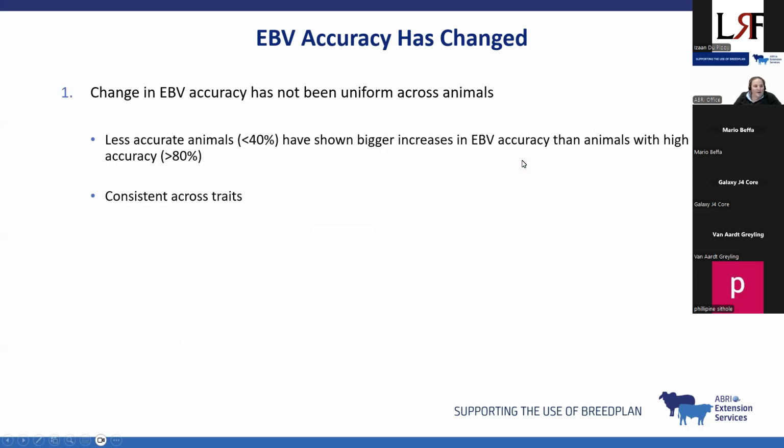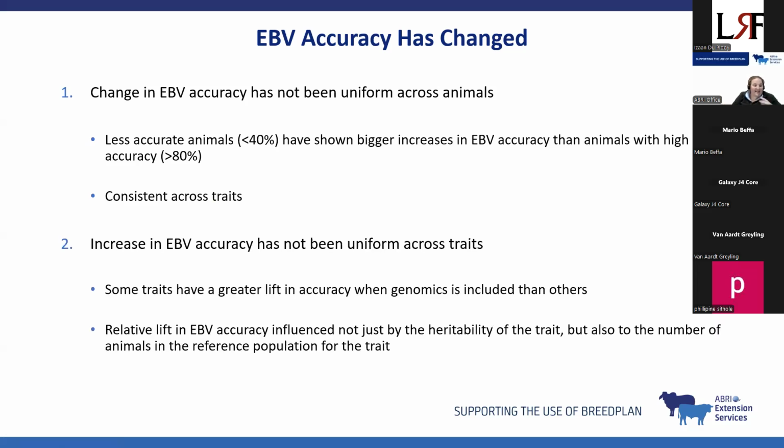And so what we found is that the change in EBV accuracy is not uniform across animals. Less accurate animals, animals with lower starting EBV accuracies, show bigger increases in EBV accuracy when we add genomics than animals that started with a high EBV accuracy, and that is consistent across traits. What isn't consistent is how much jump we see in the EBV accuracy. Some traits, we do get a greater lift in accuracy when genomics is included than we do for others. So a good example there, we were seeing more of a lift for 200-day weight for those low accuracy animals than we were seeing for days to calving.